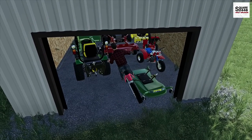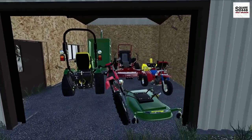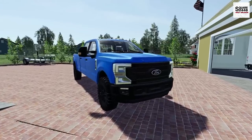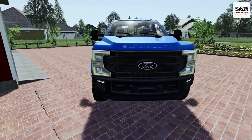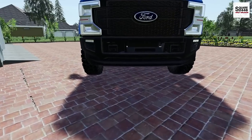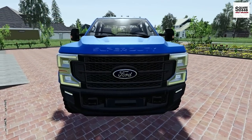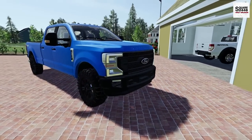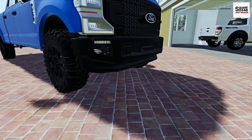Now, I think we'll just see if we can fit it in here. Perfect. The shed's getting pretty full, but that looks to be good. Let's take a quick walk around here on the modifications we'll be doing. The first one here is removing this bottom piece here. It's mainly for aerodynamics to get better gas mileage, but with this big old 7.3 V8, we really don't worry about that, so we are removing that. That should be four or five little screws.